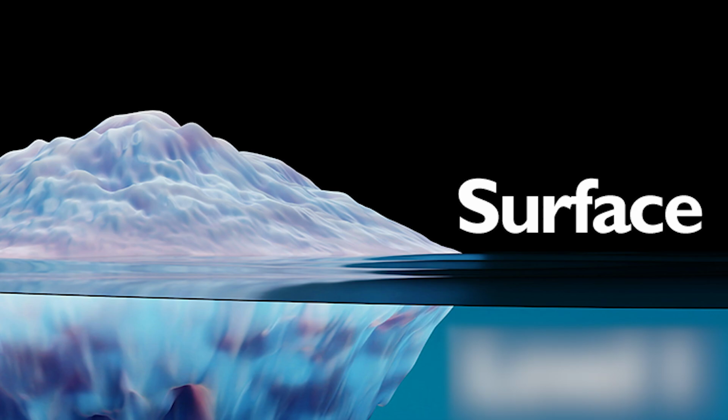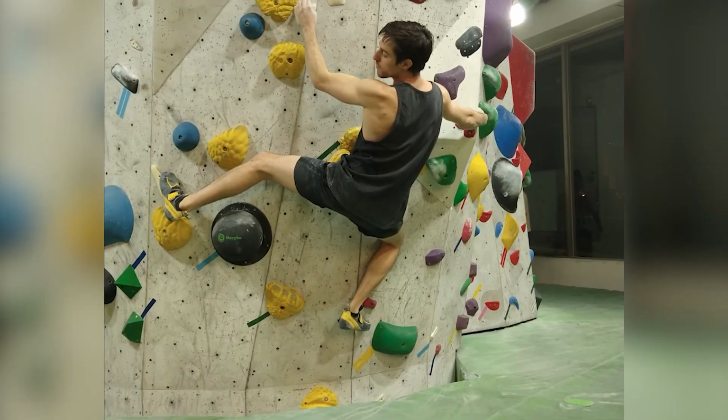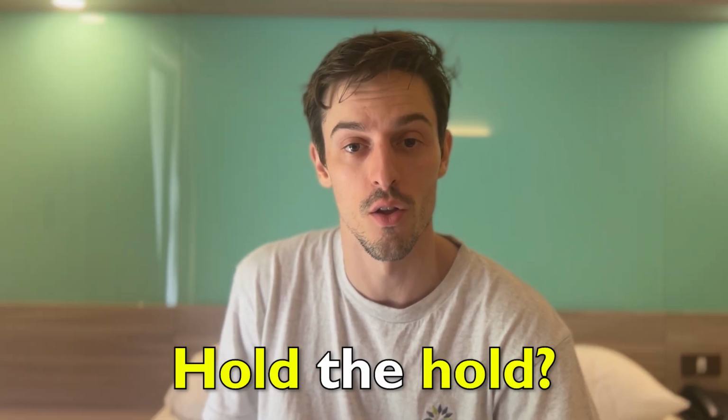Surface, strength. The first key is where most people get it wrong. With the rise of fingerboard training protocols, getting stronger is easier than ever. But there's a reason why some of the best pro climbers don't hangboard. Don't get me wrong, being strong is important. There's no way around it. If you cannot hold the hold, even if you're doing everything perfect, there's no way you're gonna get through it.